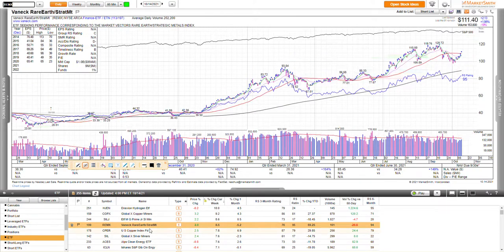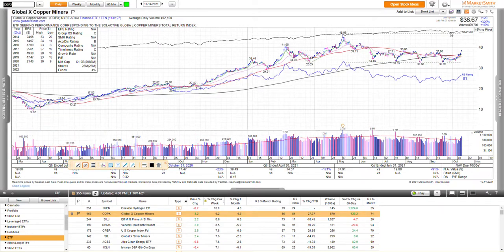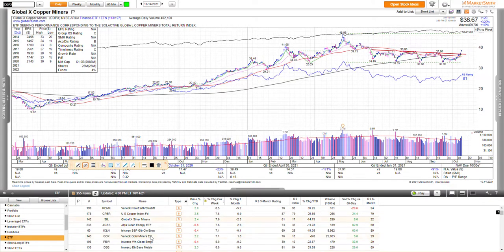You can see the REMX. This is not really a breakout, but it is back above the 50-day moving average, the orange line right here. So, I mean, that also is looking pretty good, although I think I like copper better. I think just the copper miners ETF is looking just a little bit stronger. The consolidation has found support 1, 2, 3, 4 times, and now it's breaking back above. So, what's not to like about it?